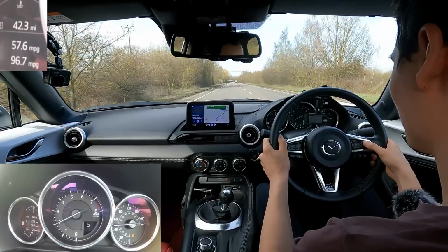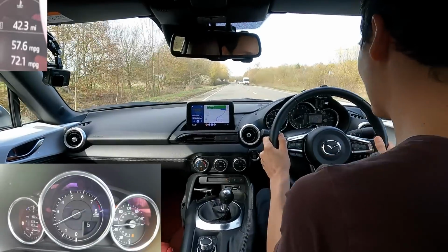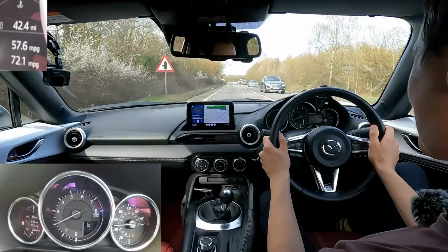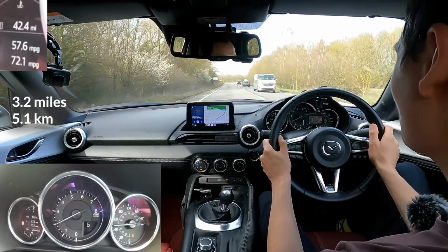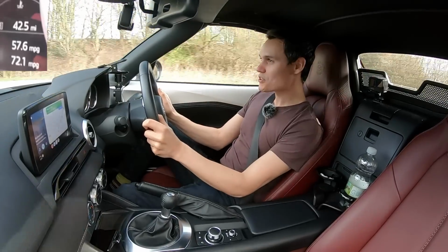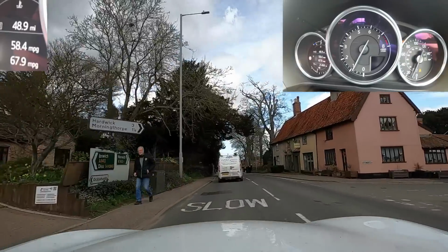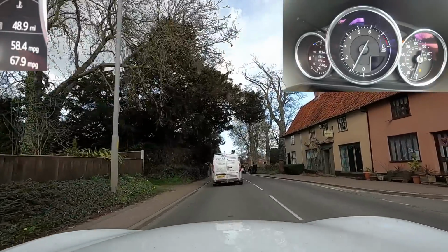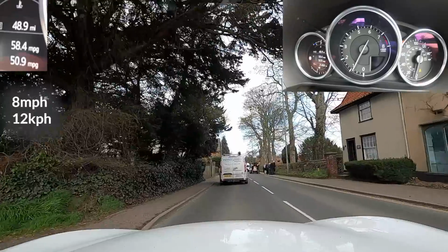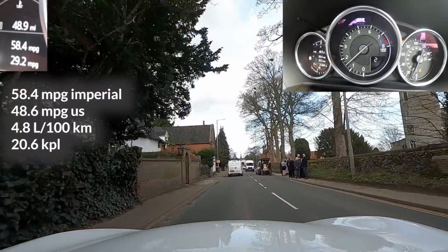No one behind. There's a lorry in front. Yes! Hopefully that lorry's doing 56 miles an hour, so I have an excuse to go a little bit slower than 60. 3.2 miles until my next roundabout. I've never wanted a lower speed limit so much before. I'm now coming into a more urban area. I'm in Long Stratton, coasting at the moment at 8 miles an hour, 58.4 miles per gallon average. I'm so close.